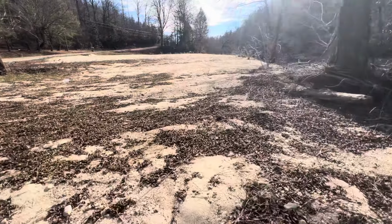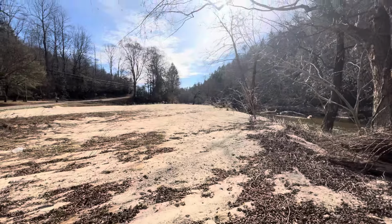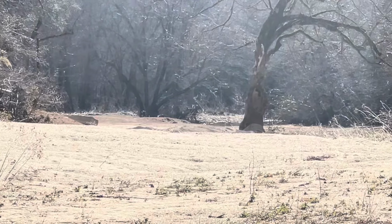This concludes this area right here. We'll get way down the river there. Look, so you can see all the sand.